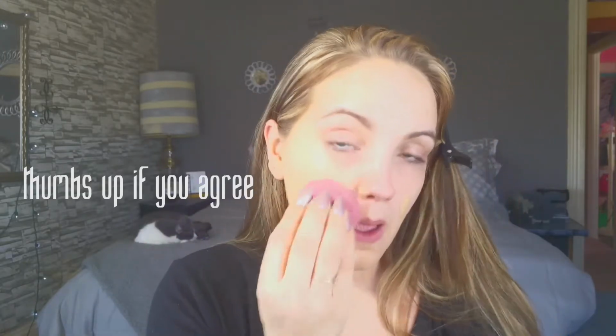And then to apply my foundation, I really like the L'Oreal Beauty Sponge. So then I just go on in. My favorite part of doing my makeup is my foundation. It's like a mask going on, and I'm like, oh, yes.